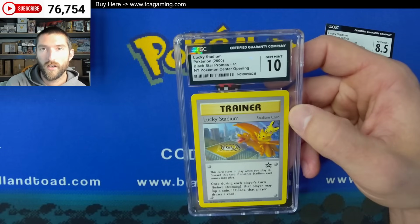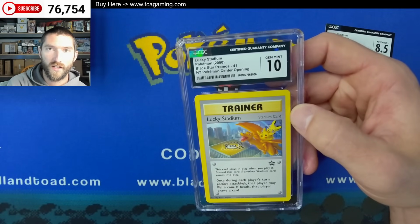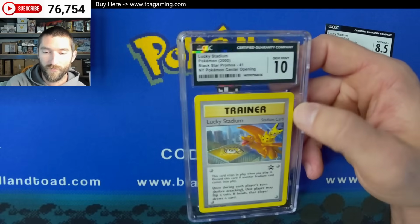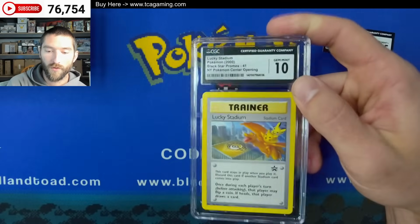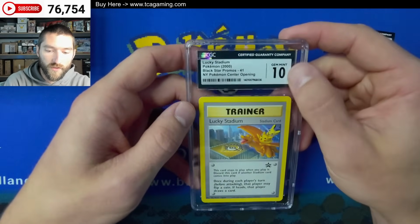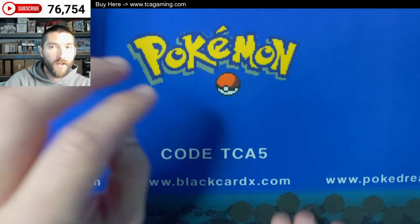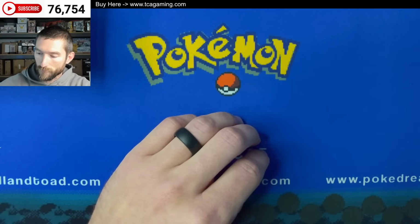I've actually got a Lucky Stadium and a Pokemon Center sealed, graded PSA 10, being sold. I specified them when I sent them in years ago, but when I had them recased, I lost the cert numbers, so I don't know which is which. Both of them are up, and it just says it could be a Lucky Stadium or Pokemon Center, but I've got them up now in auction, starting at a penny. I don't know how many of those are ever going to show up sealed.